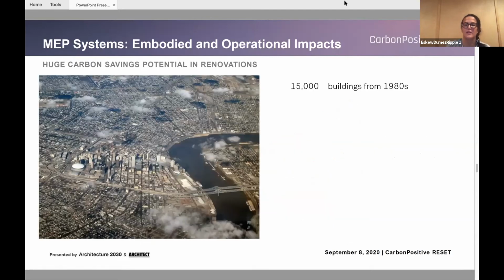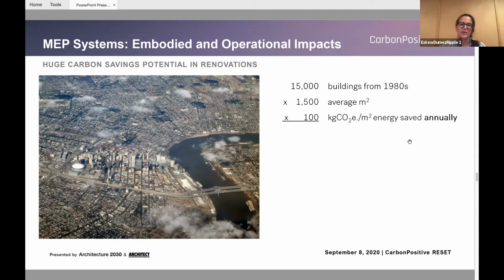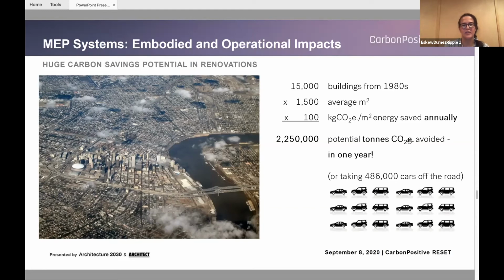So looking at the CBEX data set, there are about 15,000 buildings still standing from the 1980s today. And each of those is about 1,500 square meters. So if we were to take all of those buildings across the country and do the same pretty simple mechanical system upgrade to bring these buildings up to today's code, we would be saving over 2 million tons of CO2 in a year. Which is the equivalent of taking almost 500,000 cars off the road per year.